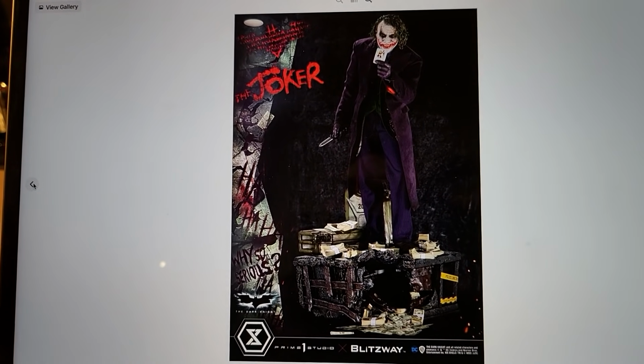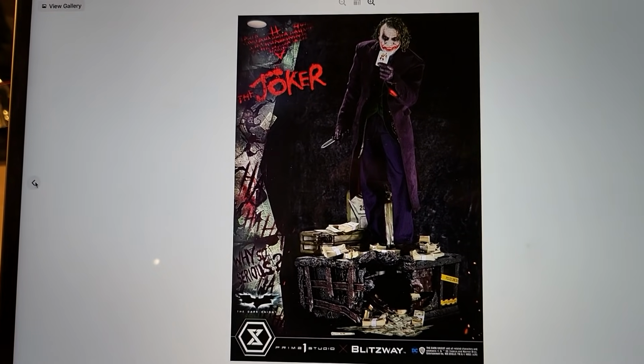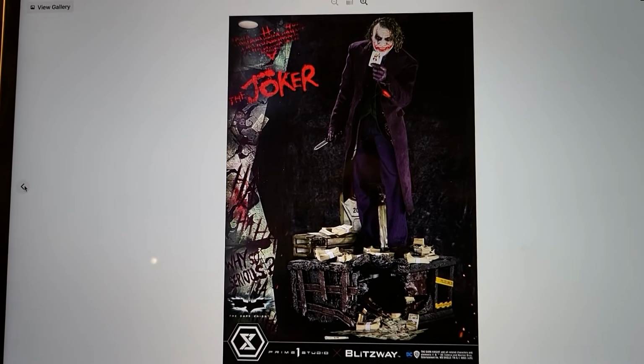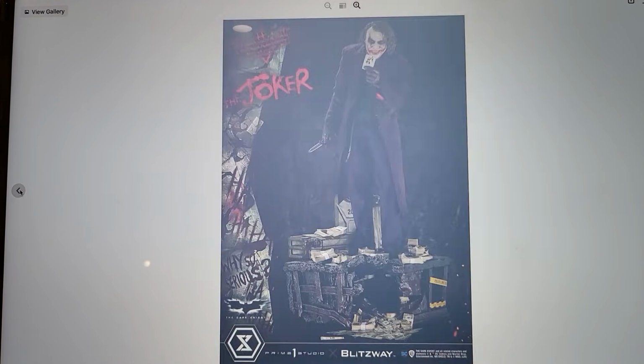Joker 1/3. This was delayed again, I believe, but very excited to add this. Potentially finishes my Dark Knight line, unless I get the Joker bust, but very excited to get this. I think it looks amazing and will probably be the best one of the line.